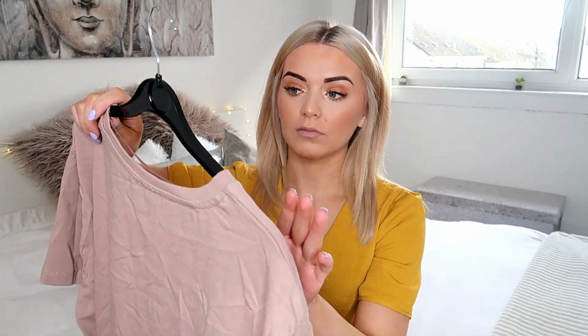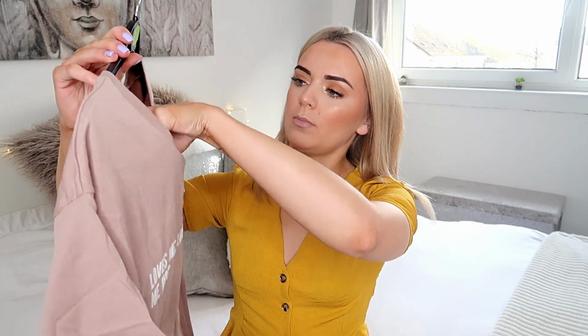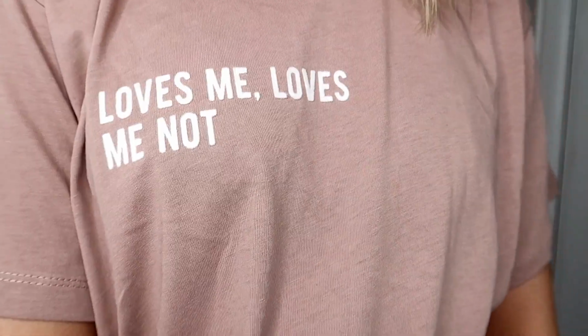Okay, so next I got this. I don't even know what you'd call this. I think it's a t-shirt, but to me, I wanted to buy it to be a t-shirt dress. So I went up like 2 or 3 different sizes. I got it in a medium, which is 12 to 14, and I'll tuck that label in there, it says Loves Me Not, and it's in this really nice dusky pink. So I got it in a size medium, so it could be a t-shirt dress.